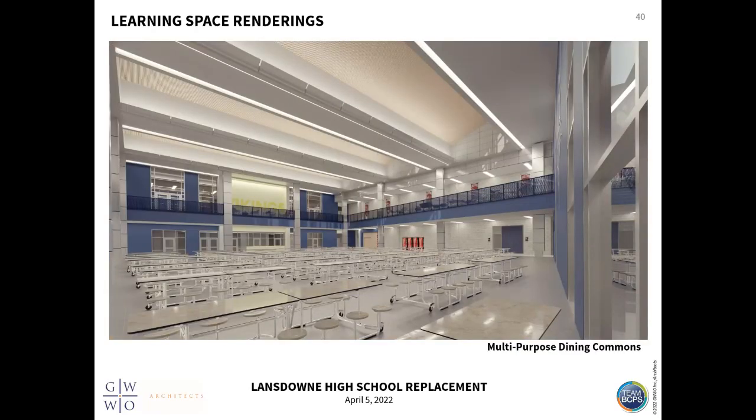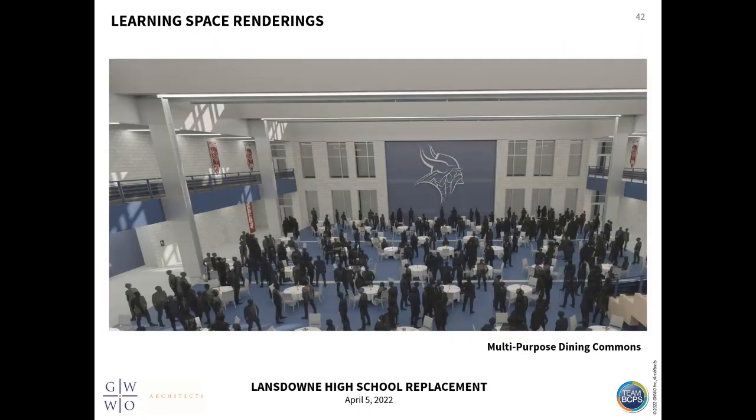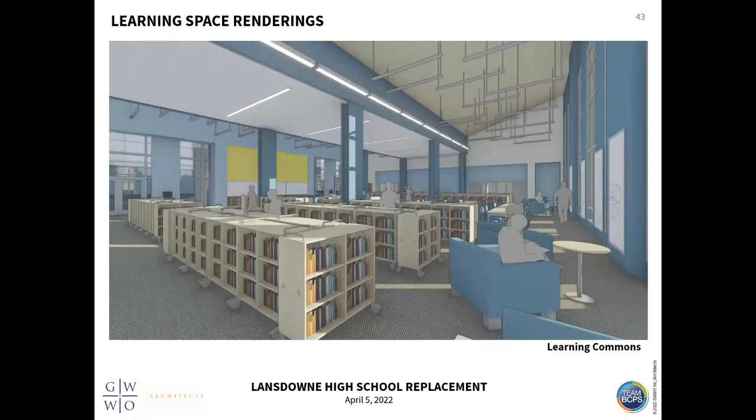the multi-purpose commons can be set up for lunch. It can be set up for science fairs, as well as a gathering space outside for evening performances. And that daylit space for the media center, for the learning commons.